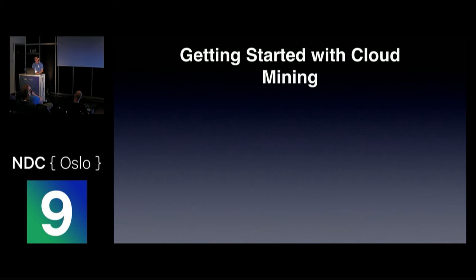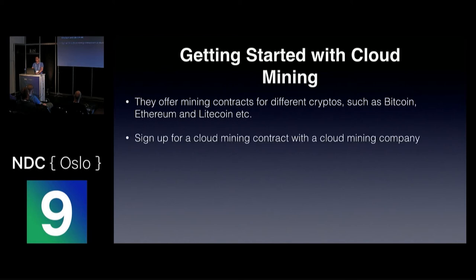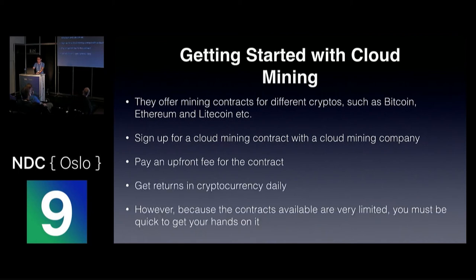So how do you get started with cloud mining? Genesis Mining does offer contracts for different cryptocurrencies such as Bitcoin, Ethereum, and Litecoin. All you have to do is simply sign up with them for a contract. They will tell you that for the contract you sign, you'll be given a certain amount of hash power, and for this hash power, you'll get back a certain return in cryptocurrency every single day, for example. So you pay an upfront fee, and you get returns in cryptocurrency.